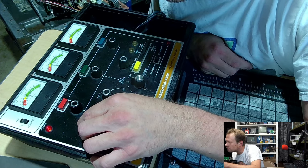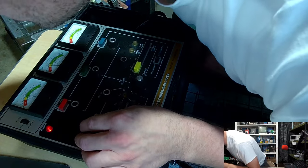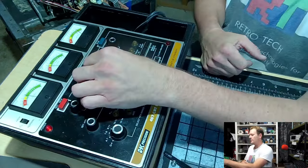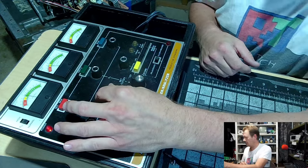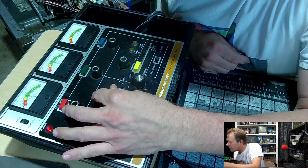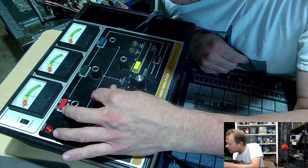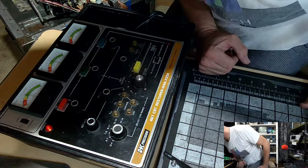There we go. And then this one over here, I can set to 50. Whoops, that's the wrong knob. Set the G1. And as I turn that to the right, that goes up. We'll just hit 50 on there. Right there. Okay.